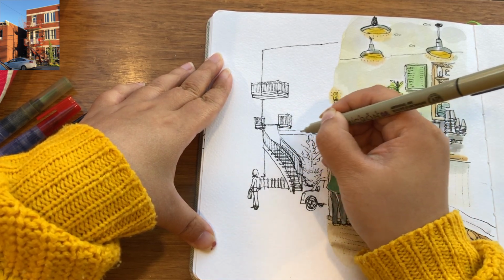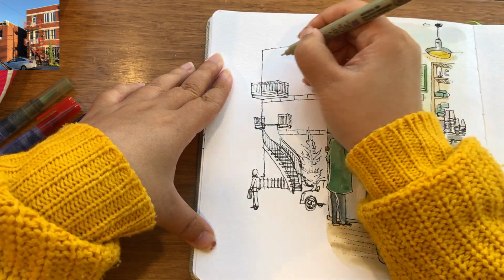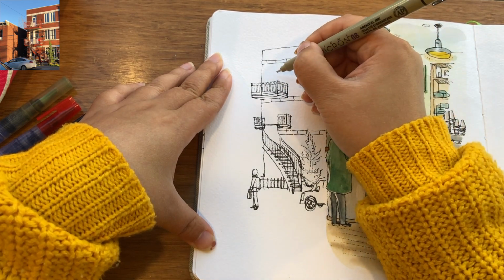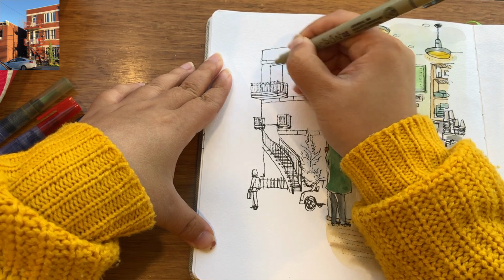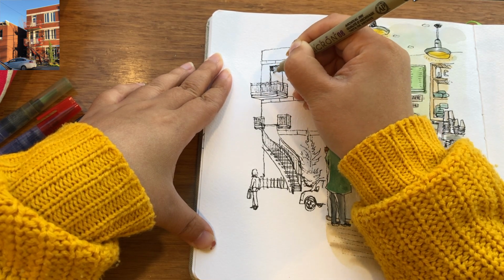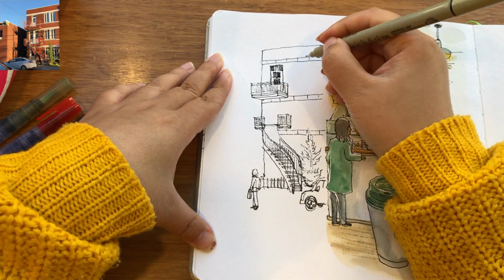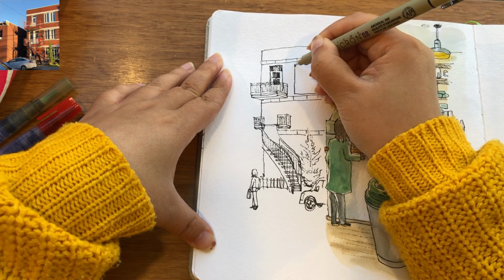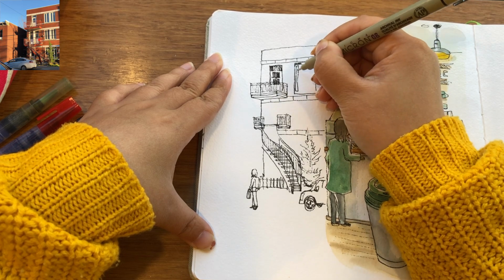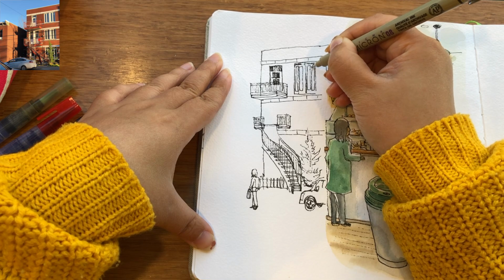So after that, I am connecting the shapes that I see above the tree, these horizontal lines. Now I'm beginning to add these window frames and fill the inside with smaller shapes, glass panels, and color them in with black ink to show the density of the interior. Yeah, so a bunch of big and small rectangles.